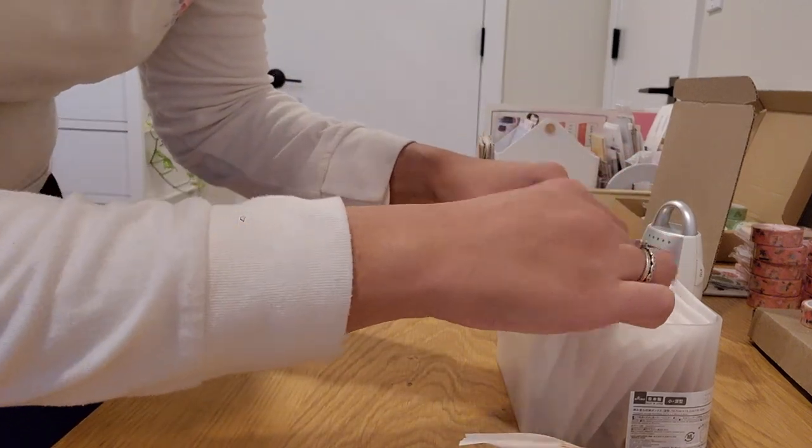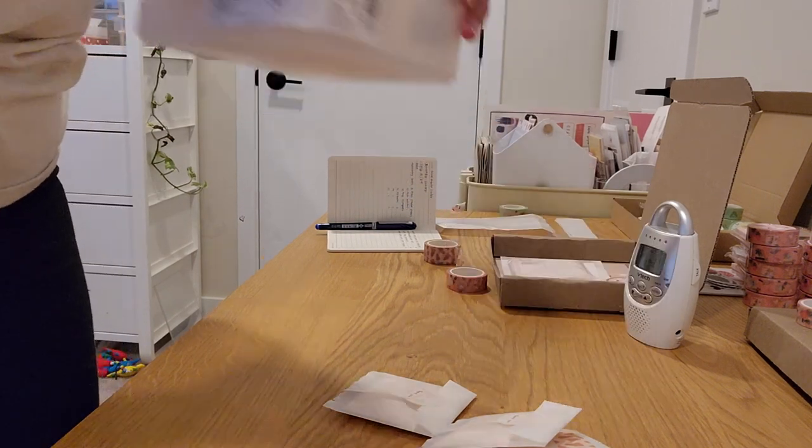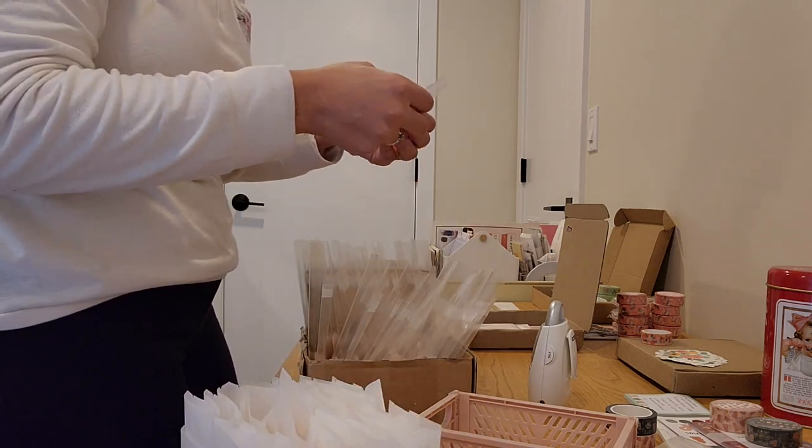But yeah, if you want to check the stationery boxes, I have a frog, a peach, a strawberry, and a Christmas theme. They're all still in stock. And yeah, just check them out.